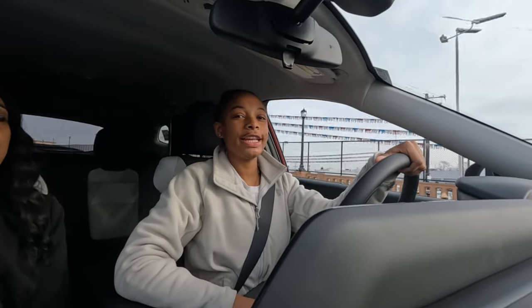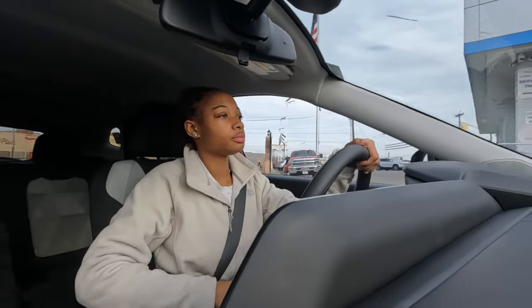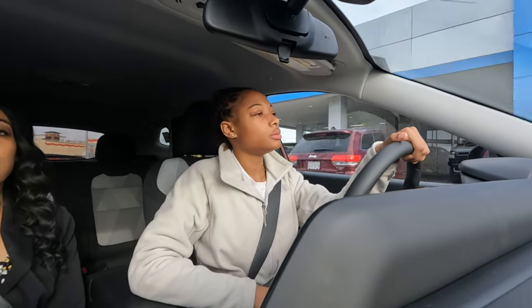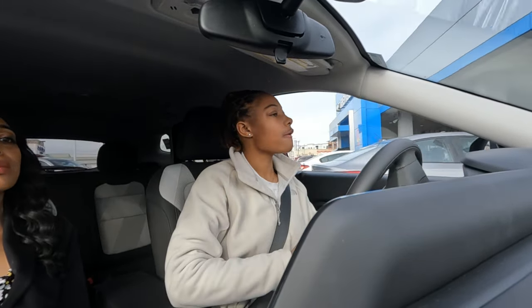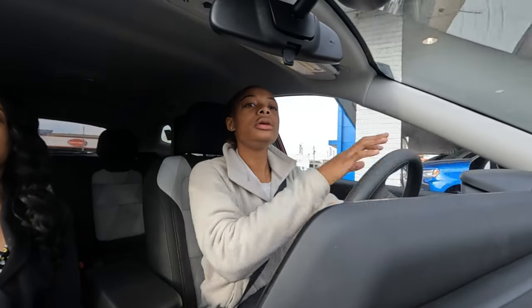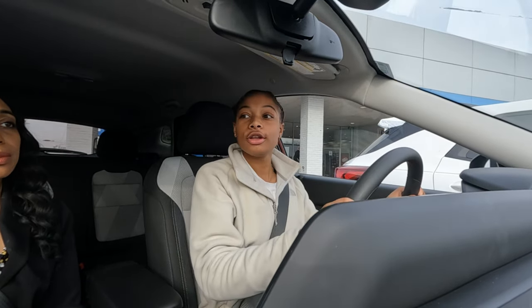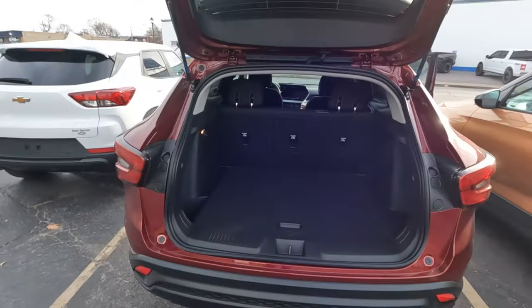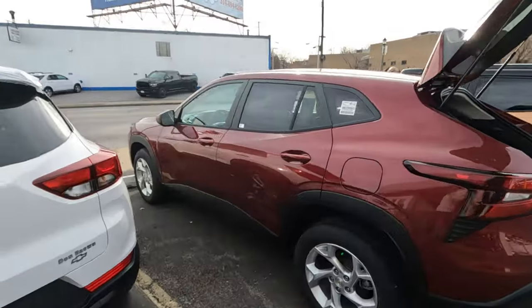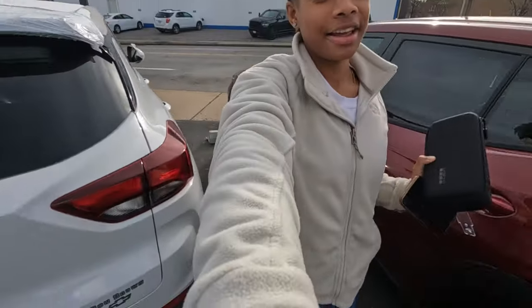Turning back into the dealership. So I just park it right back where it was. They had this stupid pole. I was getting out. You like? I like it. That was nice. Okay, I just finished the test drive. I'm just checking out the car. This is the 2024 Chevy Trax. Not gonna show too much because if I do get this one, I'm gonna do a car tour. So can't see everything.